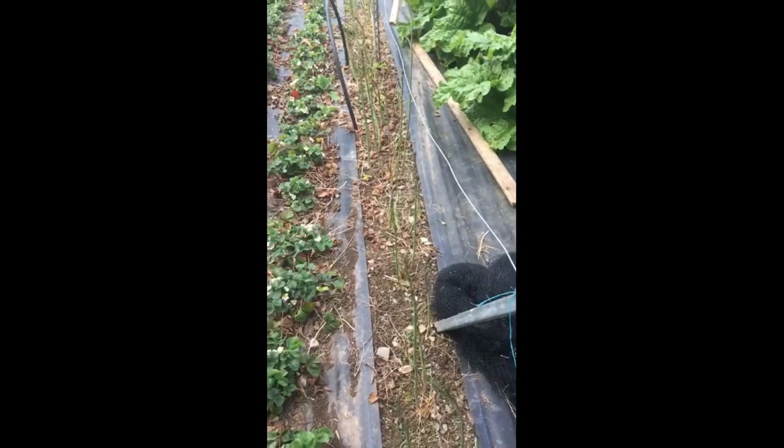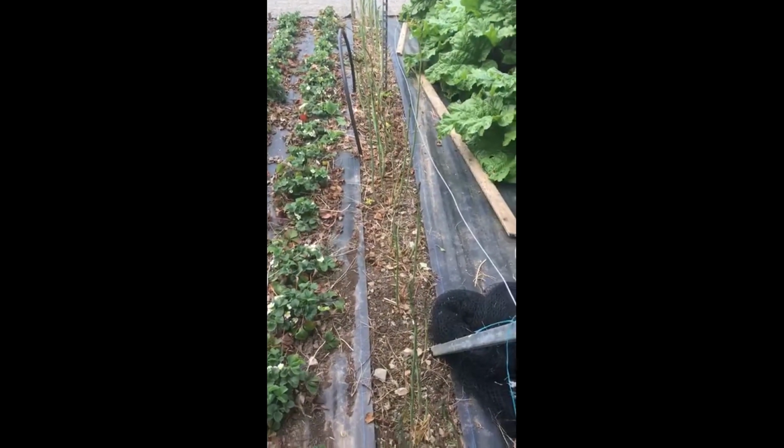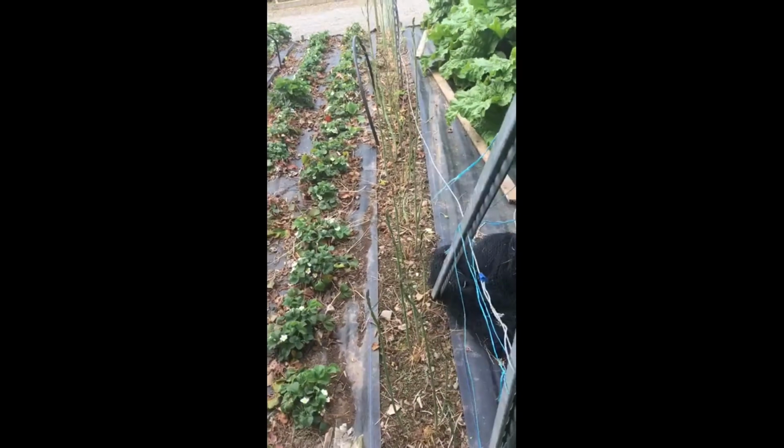Next in line we have asparagus, which is just sprouting up now, about 2 foot tall, and I'd say next year we should be able to pick a good few of the asparagus plants. These are only fairly new.